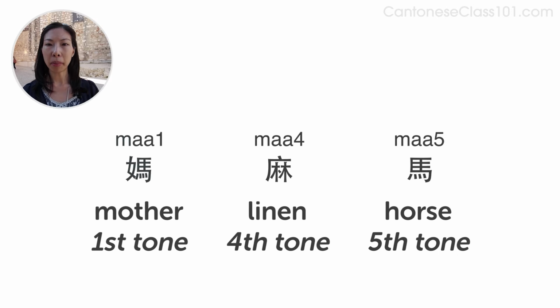Do tones really matter? It's not only important, but crucial to master the different tones in Cantonese. Just like how mispronouncing a sound or misreading a character can have a huge impact on meaning, using the wrong tone can drastically change the meaning of the word or sentences too. For example, ma in the first tone means mother, while ma in the fourth tone means linen, and ma in the fifth tone means horse. Don't get them mixed up.